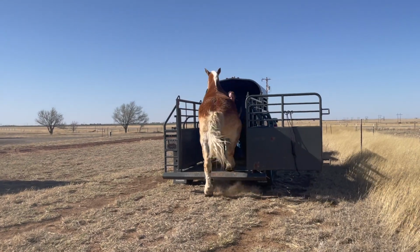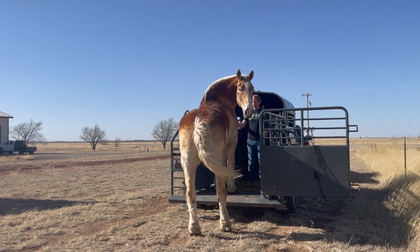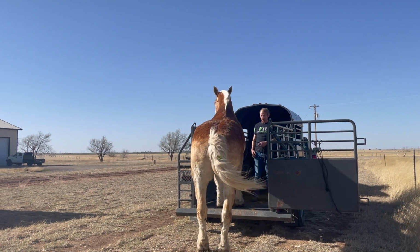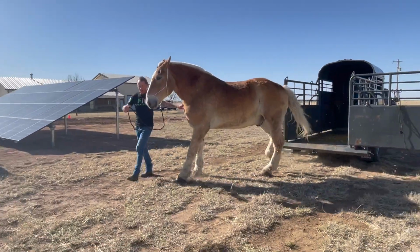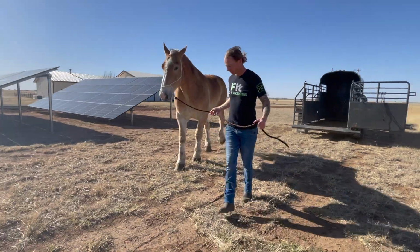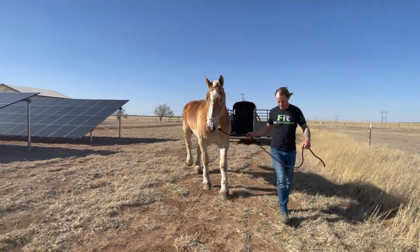So we got him back to the farm, unloaded out of the trailer, and into his run where he's going to be staying. We put down some straw for him because Dr. Amber said that soft dirt would be much better on his feet than any hard concrete. We don't have concrete in our barn, just dirt floors, but we put down some straw and some hay to make it a little more comfortable for him inside the barn.